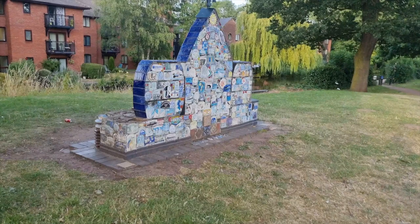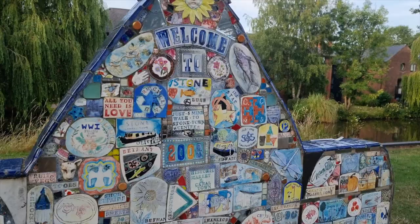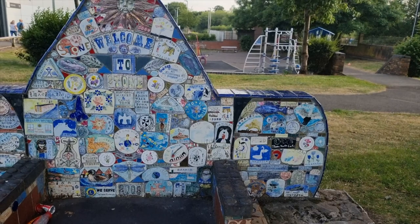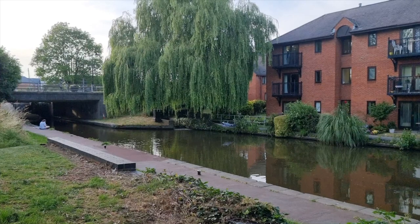Stone was once a headquarters for the Trent and Mersey Canal Company. There is also a history of industrial breweries here. It's now a bustling town with good pubs, shops, and of course, a beautiful canal.